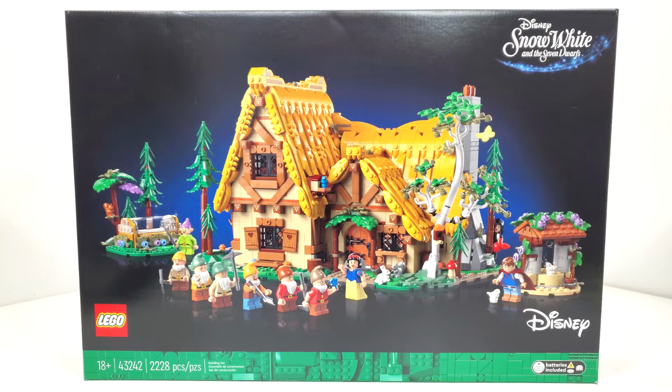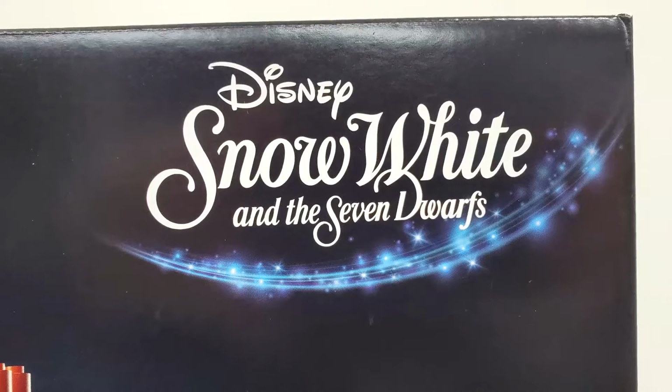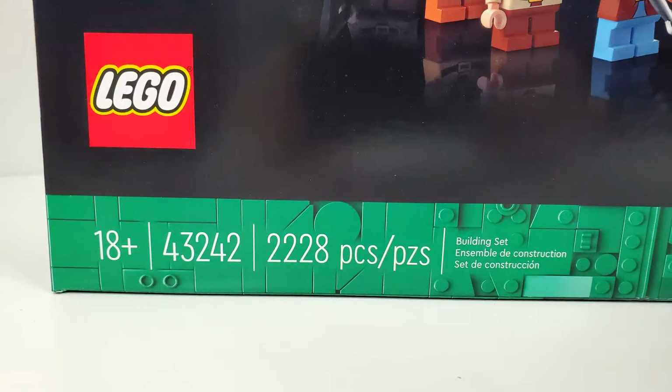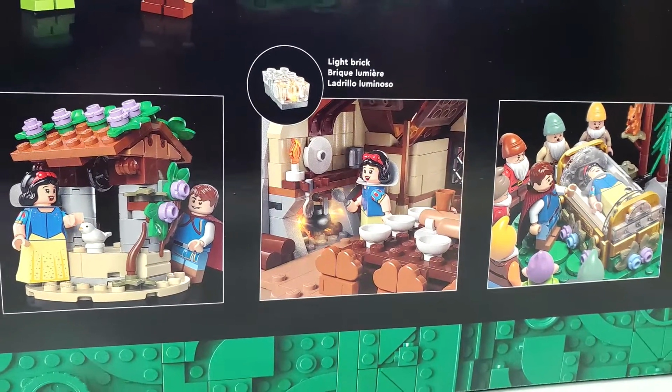Taking a closer look at the box art, with this being an 18+ set, you get your plain black background, faint blue light in the background, which I do really like, sort of like a Disney-ish vibe to that. You get your customized logo, Snow White and the Seven Dwarfs. We don't get the word cottage up there, but they call it cottage on the website. Regular information from the bottom with your greebling. Batteries are included in this as there is a light brick.